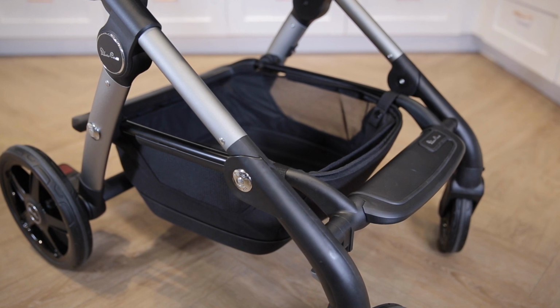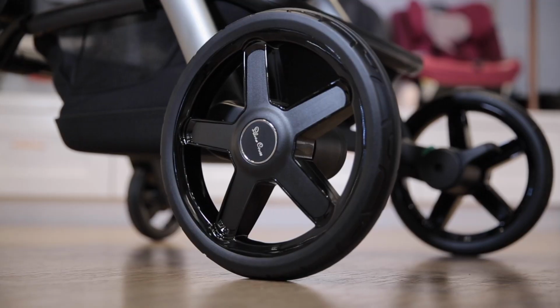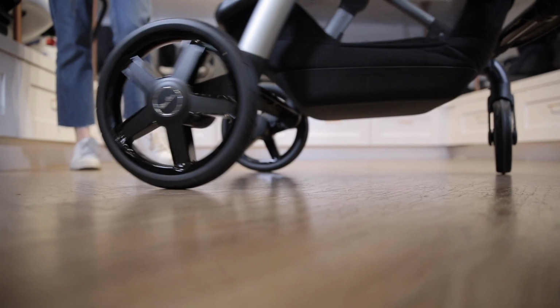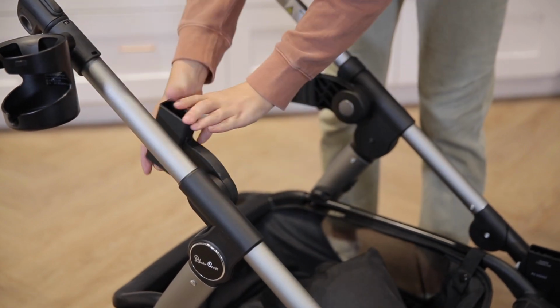The storage basket on the bottom has a hard bottom to protect your items from the elements and has a weight capacity of 33 pounds. The wheels are puncture-proof and have all-wheel suspension. The updated wheel design has deeper tire tread for more traction. The adapter that holds your bassinet or seat is able to change height positions, bringing baby closer to you if needed.